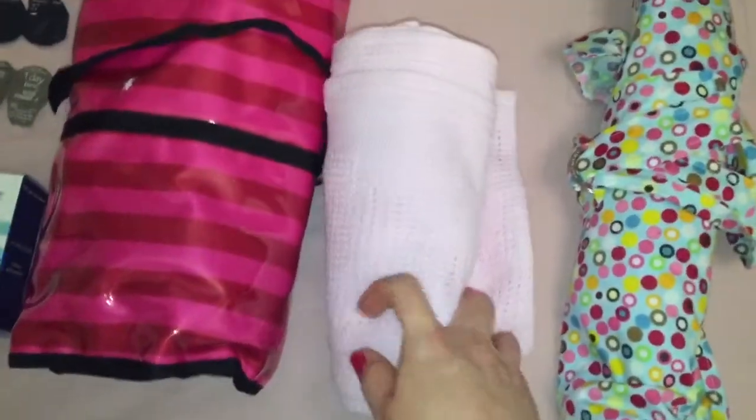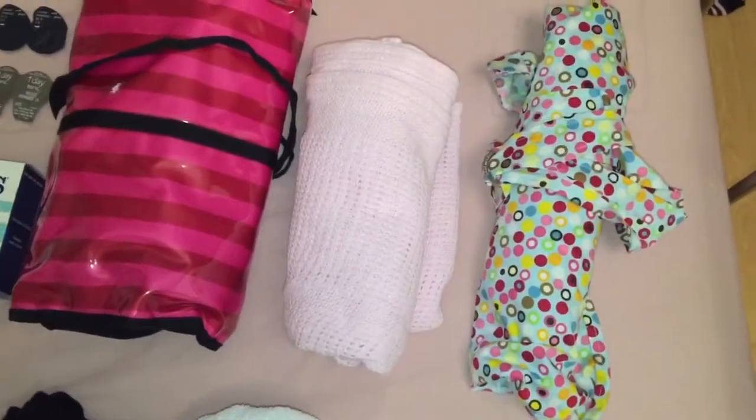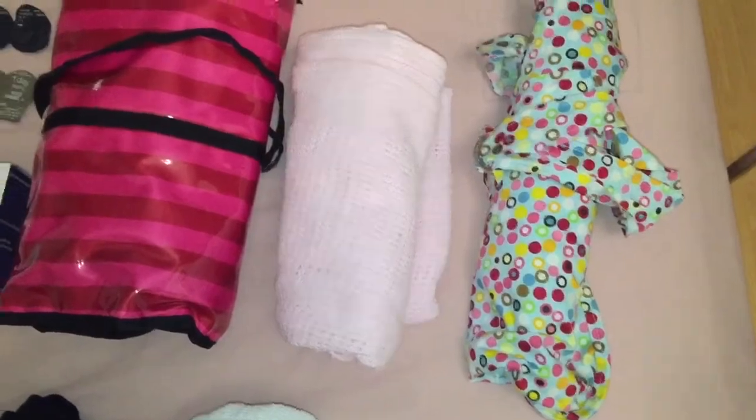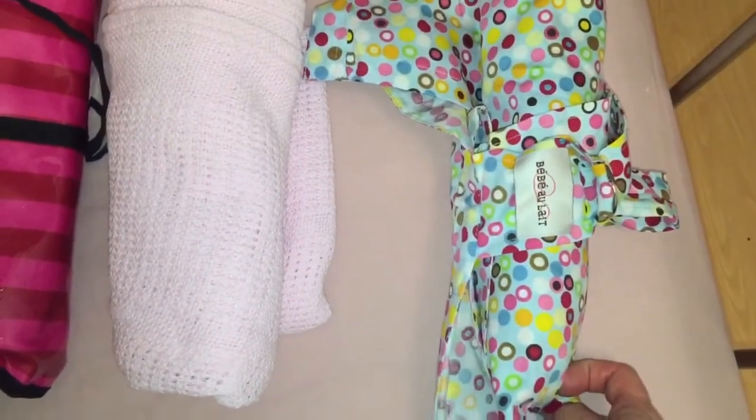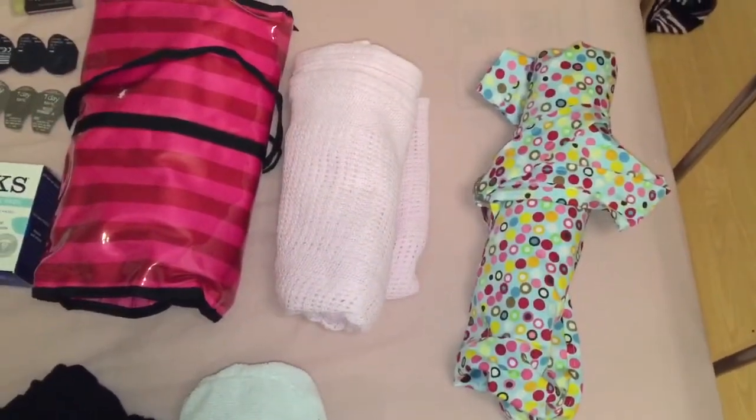The blanket is to go over the car seat when we're taking her home. That didn't fit in the changing bag, so it's going in my bag. And the other one is this nursing cover. This is by Baby Olay, and it's just in case I want to nurse in the hospital and I have any visitors.